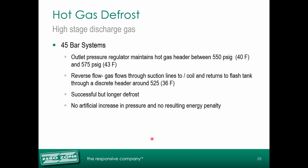Advantage of a system like this, there's no artificial increase in pressure. So that system's just running along. Nothing happens on the discharge side of the compressors when we go into hot gas defrost. Plenty of pressure available, so there's no energy penalty from jacking up one of the compressors to get that back. The coils actually work as condensers, right? Hot gas in, liquid out. Liquid goes back to the receiver, and it has a place to go out to all of our evaporators.